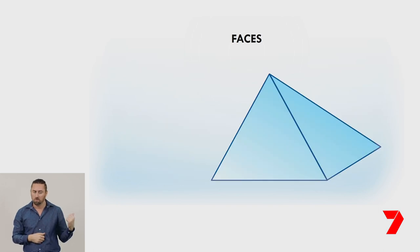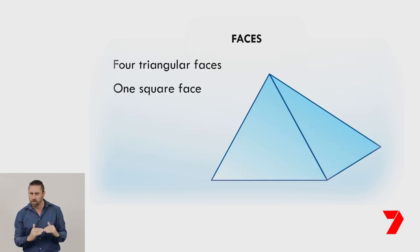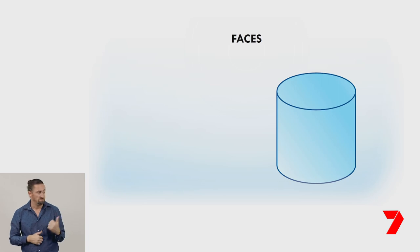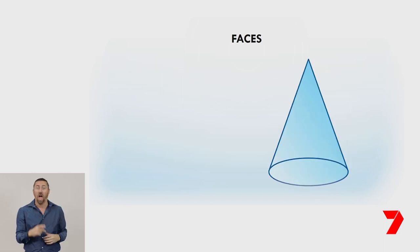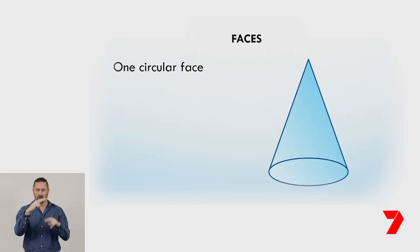This pyramid has four triangular faces and one square face. A cylinder has two circular faces. A cone has one circular face.